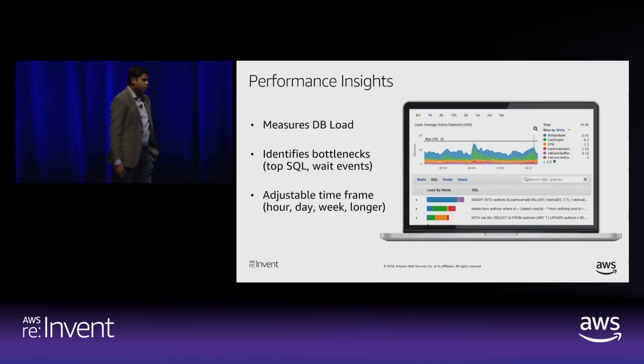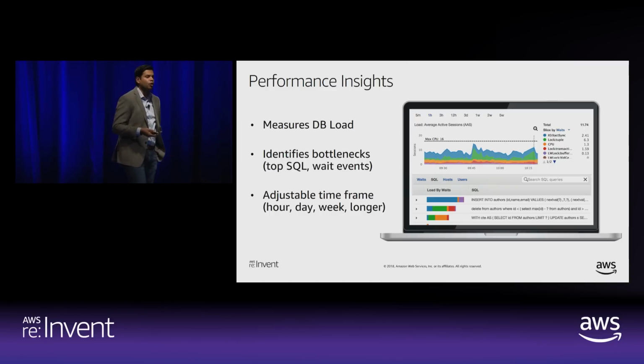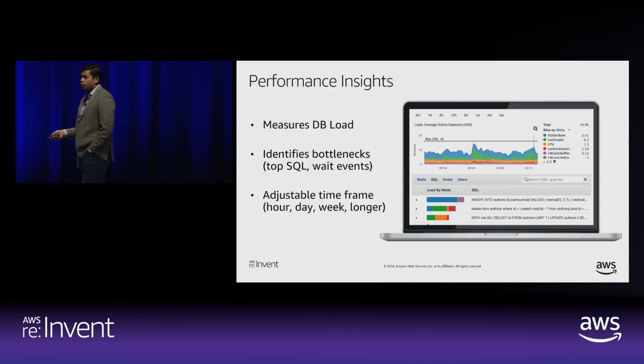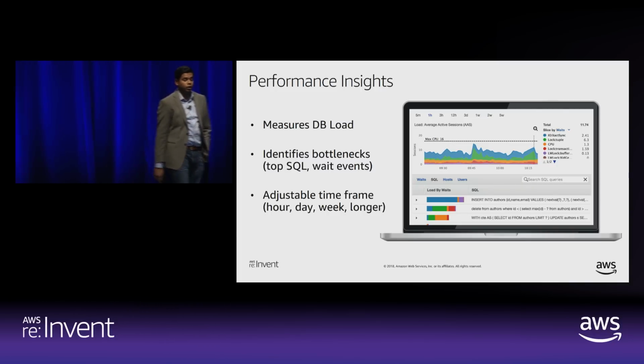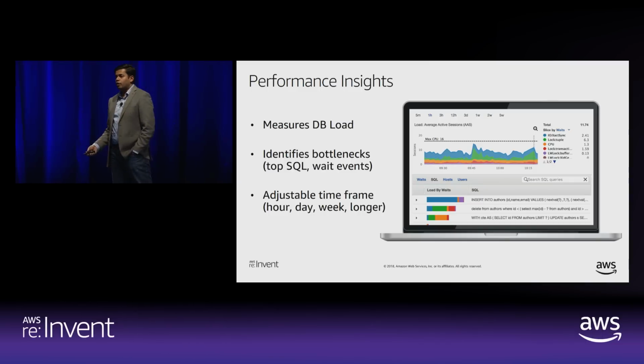The other piece is Performance Insights. With Performance Insights, you, of course, can dive deeper into your database and really see what's going on, right? What queries are running, what queries are taking the longest amount of time, which hosts are throwing what kind of workload. If there's some sort of DDoS happening there, you can view that through a really nice dashboard. Similarly, you can find out where contention is going on in your database, right? Which queries are ill-performing.